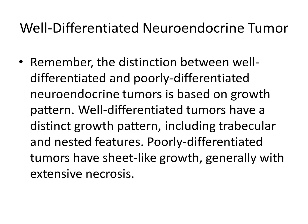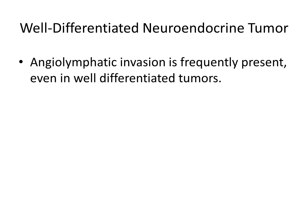Remember, the distinction between well-differentiated and poorly differentiated neuroendocrine tumors is based on growth pattern. Well-differentiated tumors have a distinct growth pattern, including trabecular and nested features. Poorly differentiated tumors have sheet-like growth, generally with extensive necrosis. Angiolymphatic invasion is frequently present, even in well-differentiated tumors.